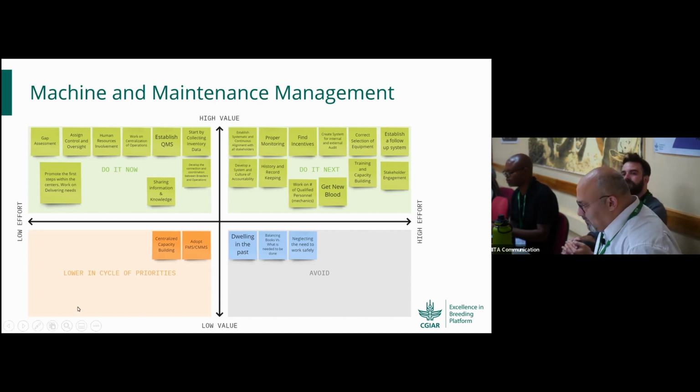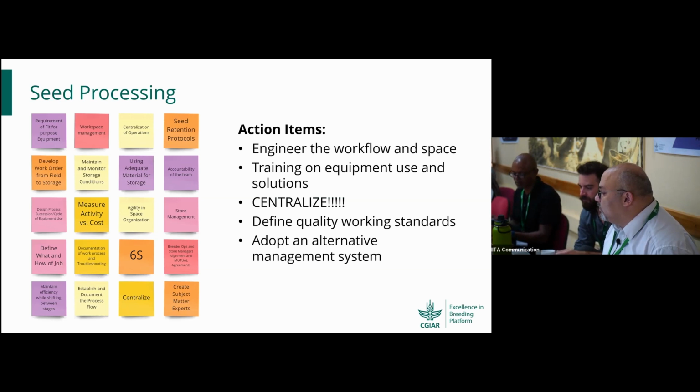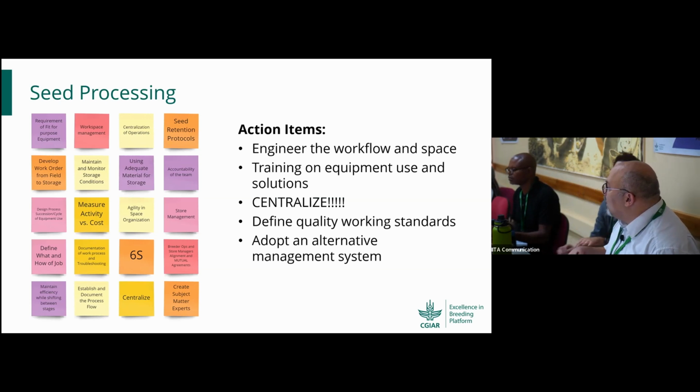And again, we need to have centralization of operations. So this is an important factor. Seed processing: engineer the workflow and space, training on equipment use and solutions, centralize everything, define the quality working standards, and adopt an alternative management system than the one that is currently utilized, especially with regards to designing the workflow or the workspace, and even with the storage facilities. So we have to work through all of these parameters in order for us to have higher efficiency of work and higher conditions and success rate for our genotypes.